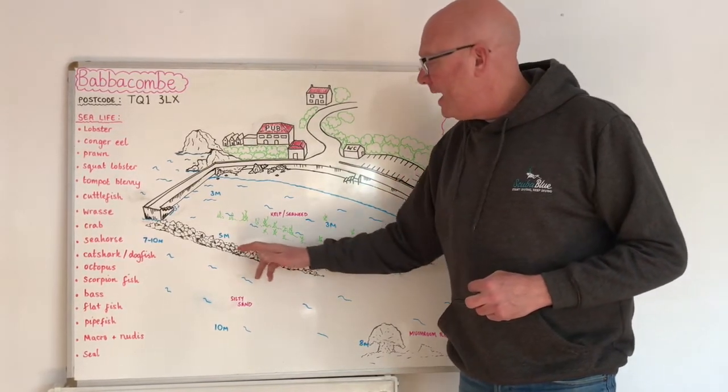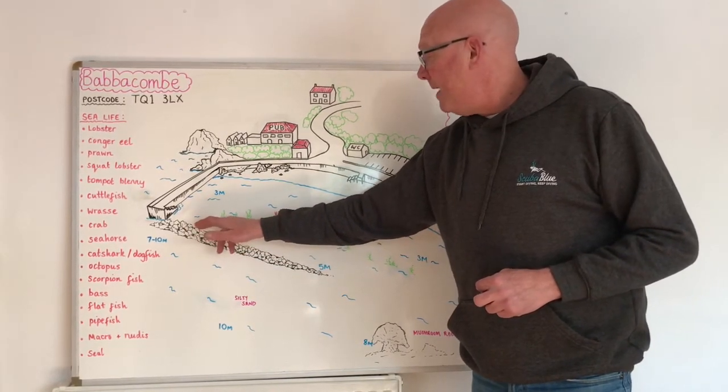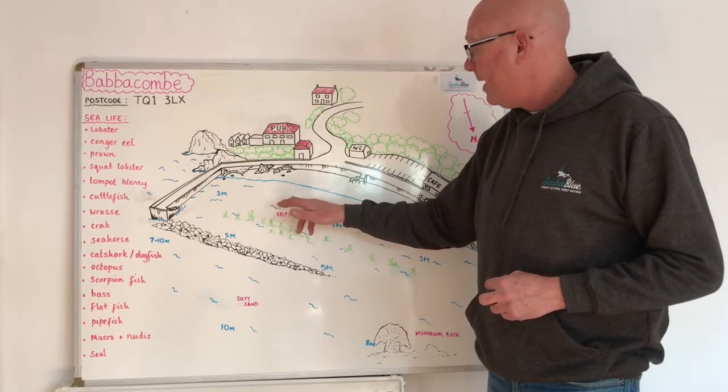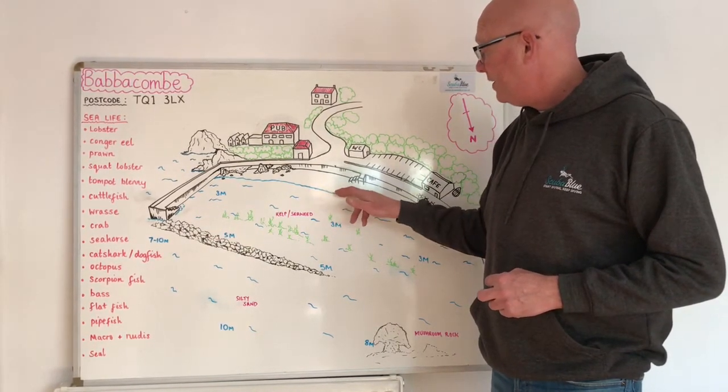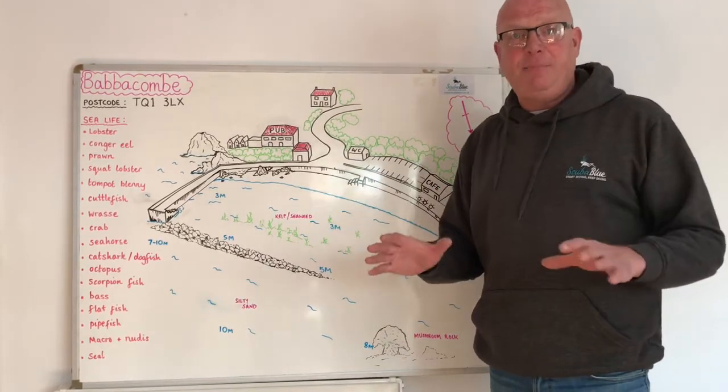If you've swum along there and you decide you don't want to swim back along the drop-off, just put a bit more west in your bearing back, and you'll come diagonally back across the kelp and the seaweed, and you'll find yourself again, hopefully, at the bottom of the steps. That is as simple as it gets.